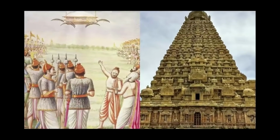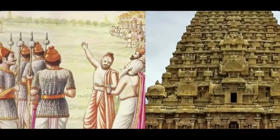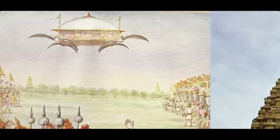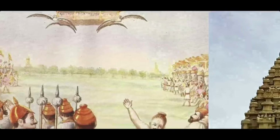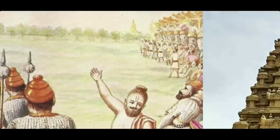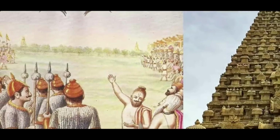So how could I do an episode on this without touching on Vimanas, eh? But before we go on there, I just want to look at this one. This one had Russian writing on it, so I couldn't translate it. But it looks like a floating gala or something. Something like a stadium floating with people in it, with wings. And people are waiting for it to come down, it seems.